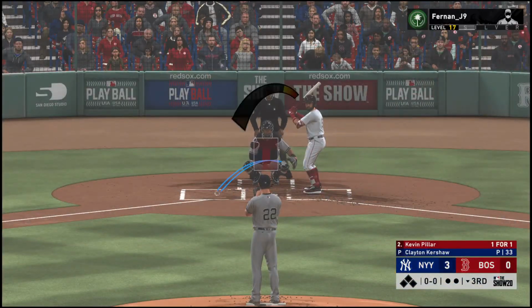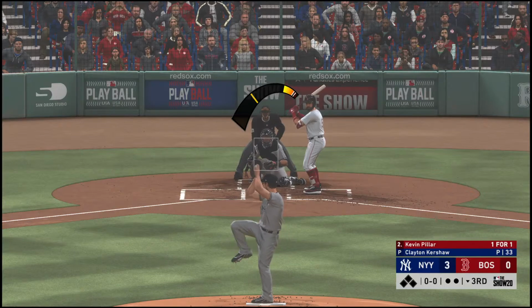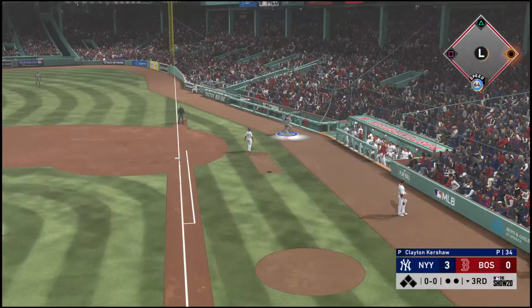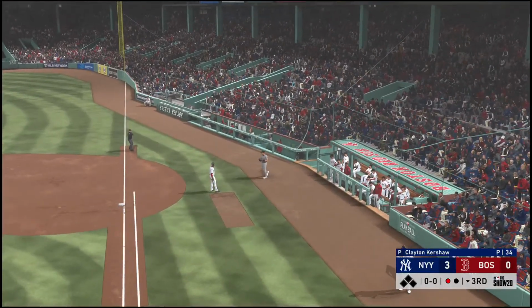Trying to pick things up where we left off, Kevin Pilar. He'll be the one to start things here against Clayton Kershaw. Here's a pop-up now. Voit in foul ground. 1 out.